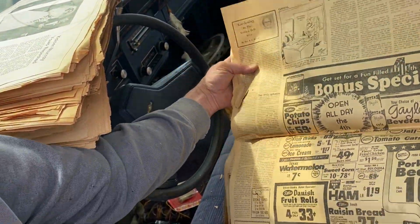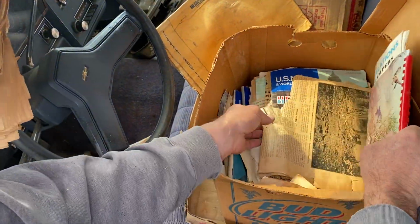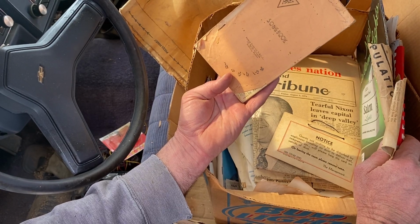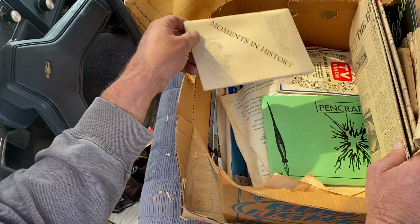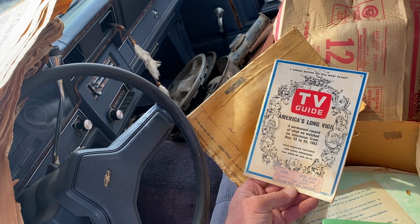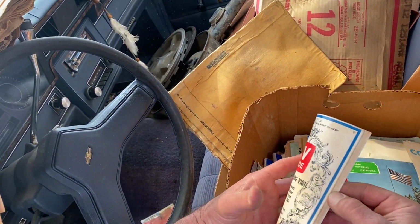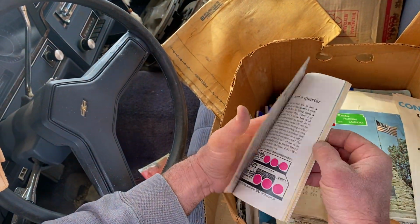I need to get them inside and see if we can get some of them opened up and do a little bit more studying on them. But what else is in this thing? Old books, old magazines, songbook. Moments in history, TV Guide, America's Long Vigil, a permanent record of what we watched November 22nd to November 25th of 1963. Obviously, an interesting time period in American history with Kennedy.